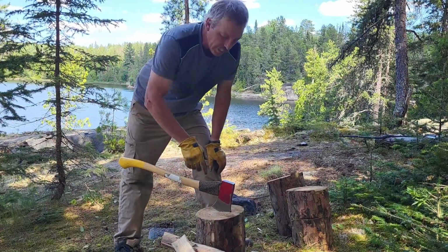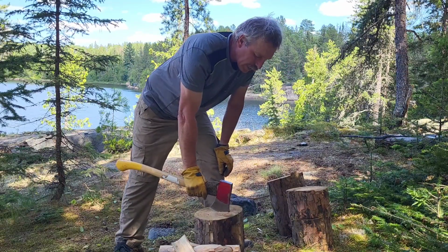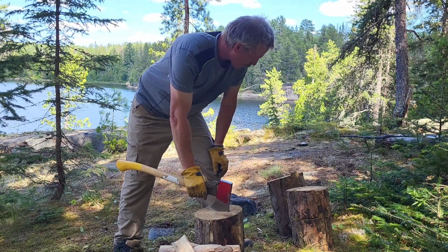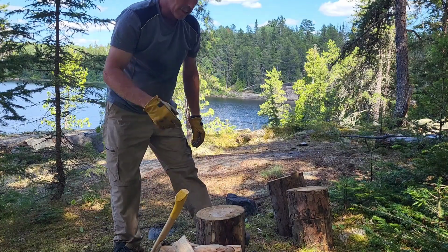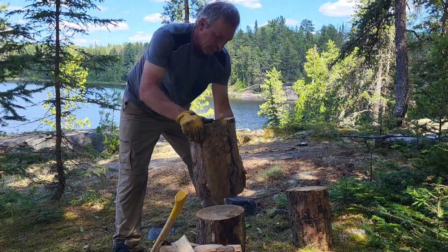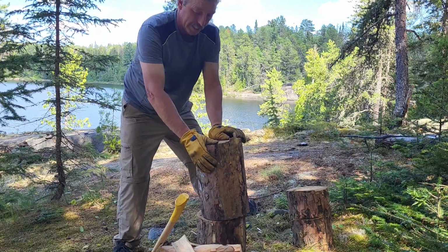Okay, I think I'm going to keep one of these big ones for as long as I can as a splitting log. But now that I've cut up all those small ones that I brought, let's give one of these big guys a try.